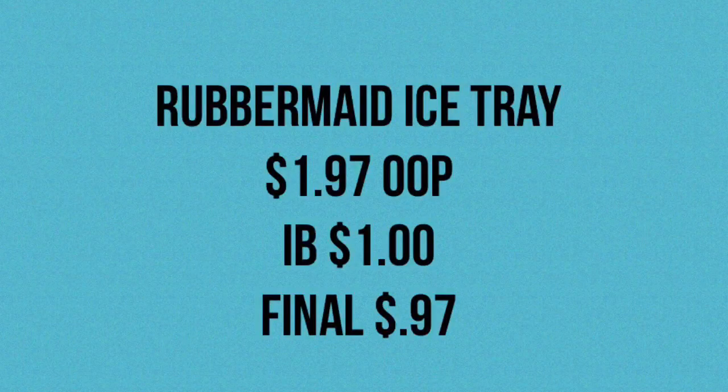The other day, my mom looked at my stockpile of ice trays, and she's like, what are you gonna do with all those ice trays? And Ibotta just keeps resetting it. Normally they only reset a few times, like 5 times, but I'm pretty sure I've done this more than 5 times.